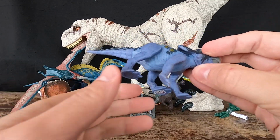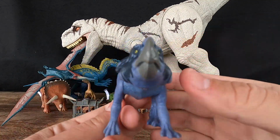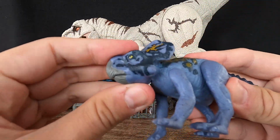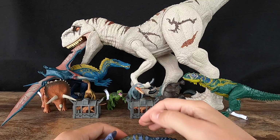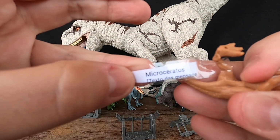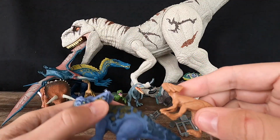Microceratus was a small herbivorous dinosaur that lived during the Late Cretaceous period, about 75 million years ago. Microceratus had a unique frill on its head, which was made up of bony plates. This frill might have been used for display or to attract mates. It made Microceratus look even more special.